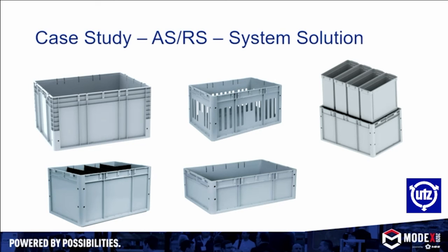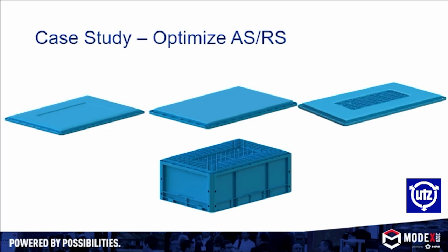I use this one as an example because there's so much ASRS activity that you see at this particular show. This is a family of containers, again, a standard associated with ASRS. You can see that it is like containers, but with quite different functions and features, from ventilation that you might be using in a refrigerated environment to removable containers for small parts or aftermarket parts supply, interchangeable dividers, even different bottom configurations. But again, all off the same frame.